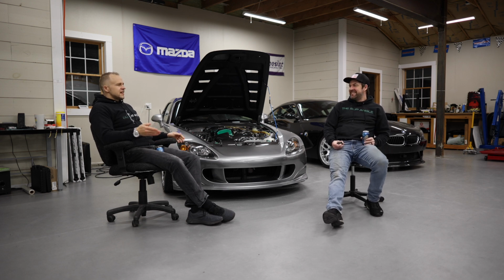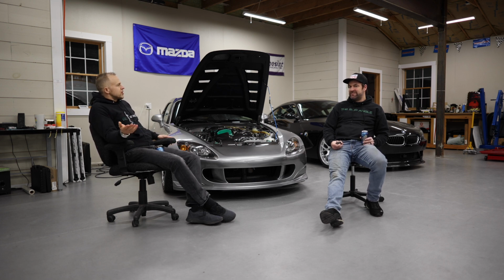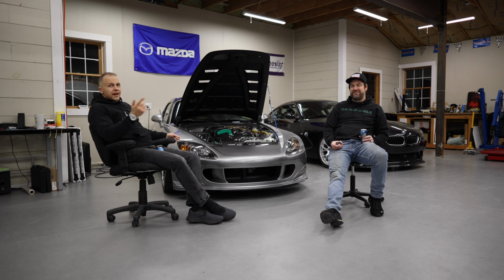There's less emphasis on trying to dive bomb the other guy into the corner, where it's getting borderline dangerous. It's you being able to control the car, but also still drive it fast. And you'll see when I'm hooning, I'm not doing the biggest possible slip angle drifts. I'm going in with speed, because otherwise it's super slow. So it's somewhere in between, and I like doing that.